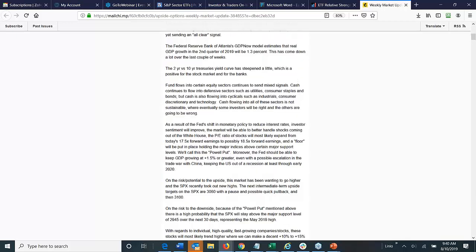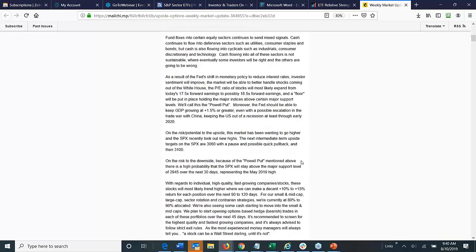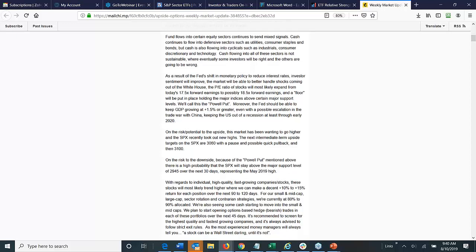Now, to come to these conclusions, on the risk to the downside, because of the Powell put, there's a high probability the SPX will stay above this level, 2945, over the next 30 days. So just to get to these 2 paragraphs, let me show you all the analysis I have to do.